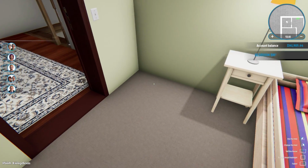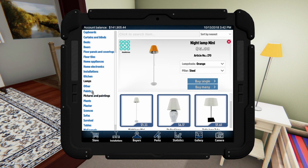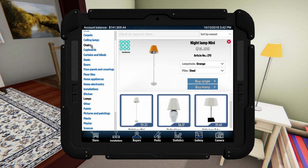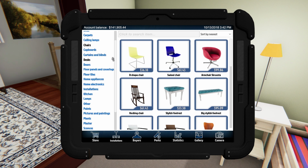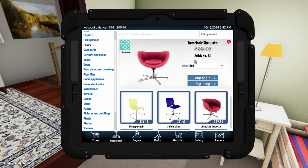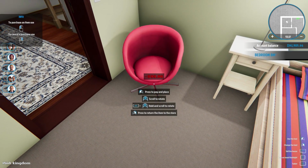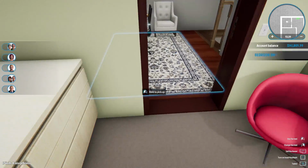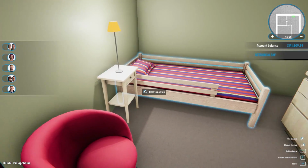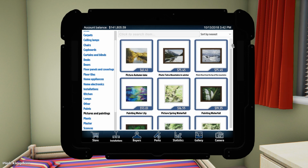Okay, so this little corner right here, I feel like it needs something there. I wonder if I could stick a little chair in here, in the corner. Like, would this fit? Let's see what we have color-wise. See what red looks like in here. That's not going to be bad. Need somewhere to sit. So that's good. That works. Now let's go ahead and do something for the walls.